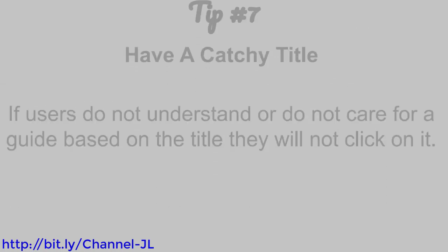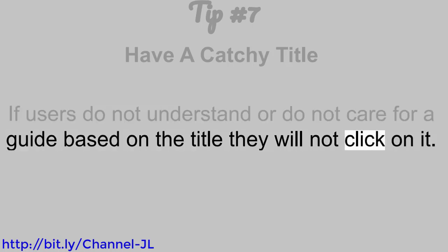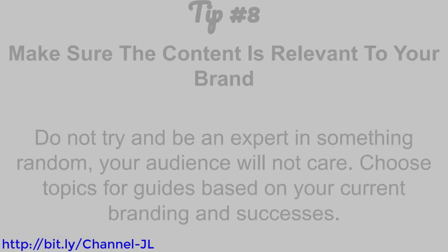Tip number 7. Have a catchy title. If users do not understand or do not care for a guide based on the title, they will not click on it.